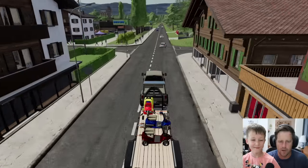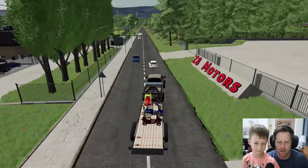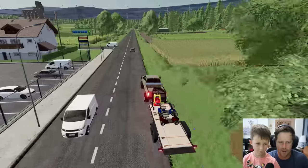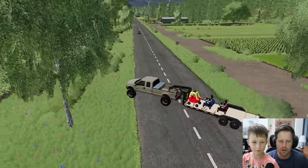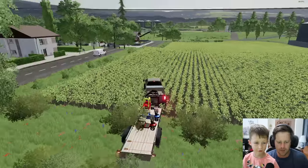I'm going to get a lump of coal? Yeah. All right. We were going down the road. We were kind of in a hurry, so I'm trying to weave in and out of traffic, which you should never do. Watch out. No. Right into the corn. Oh, wait. We're at a good spot here.